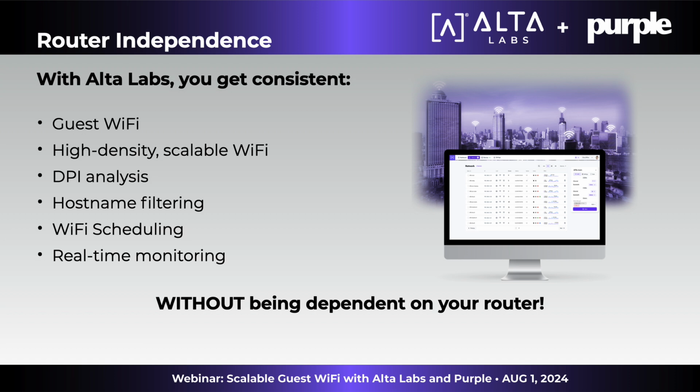Another thing that's really cool about our access points is they actually have a DPI engine built into every single one of them. And so this allows you to provide filtering for Facebook, TikTok, social media. We recently added a new adult content filter. So you just simply check that box in the user management platform, manage.alta.inc, or your local controller. And all of a sudden that stuff becomes inaccessible.